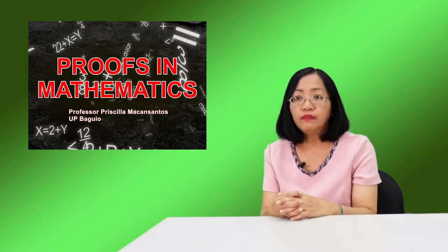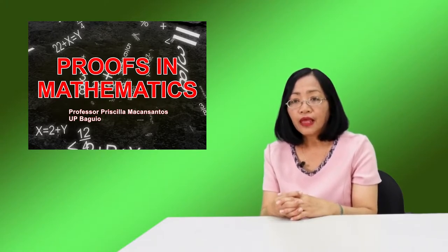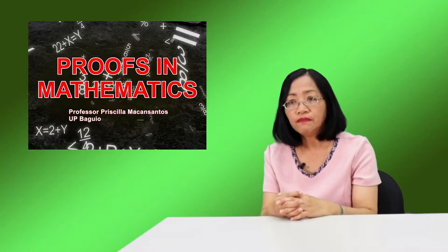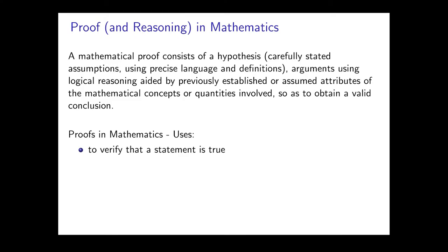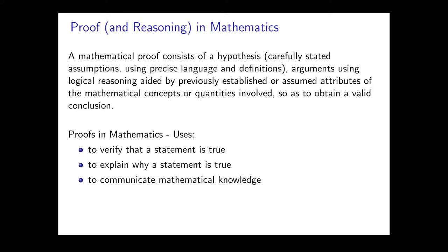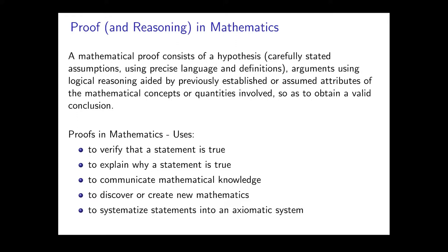Of what use are proofs in mathematics? Mathematicians and students of math use proofs for the following purposes. 1. To verify that a statement is true. 2. To explain why a statement is true. 3. To communicate mathematical knowledge. 4. To discover or create new mathematics. And 5. To systematize statements into an axiomatic system.